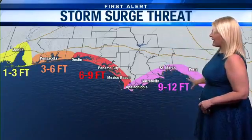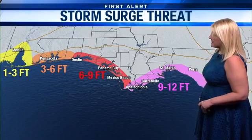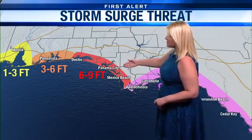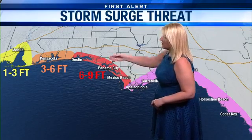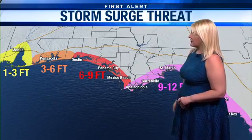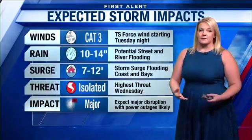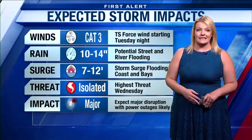Now, like I said, impactful day on Wednesday. 9 to 12 foot storm surge possible through Franklin counties and along the Big Bend, basically from Apalachicola down to Cedar Key. 6 to 9 foot storm surge when you head from Destin down to Port St. Joe and areas in southern Gulf Bay, Walton, and parts of even the Okaloosa-Walton County line. It does get down to about 3 to 6 feet over towards Pensacola, but either way, these storm impacts as we head through Wednesday are going to really be an issue for us, which is why we have definitely been encouraging you to evacuate, especially if you are in the mandatory evacuation zones A, B, and C here in Bay County.